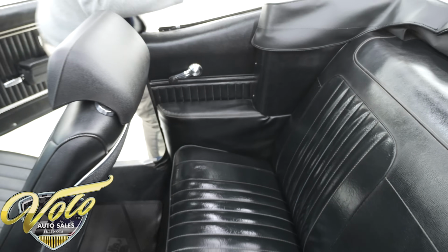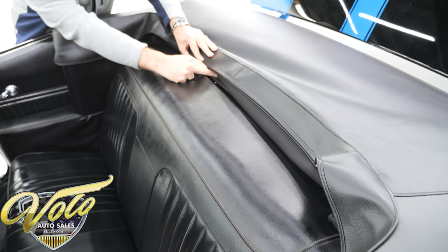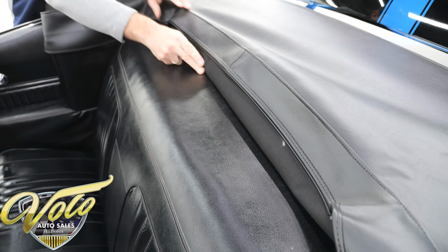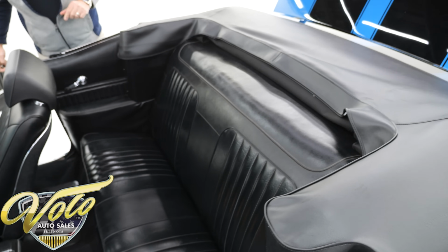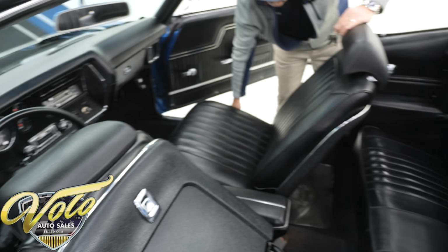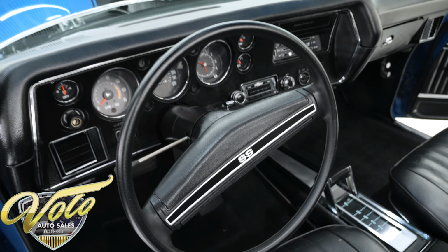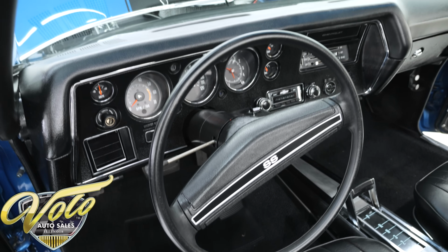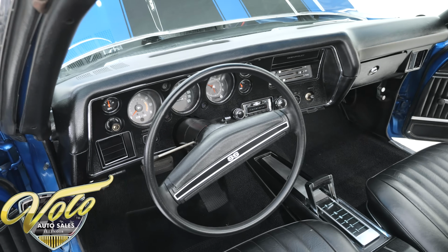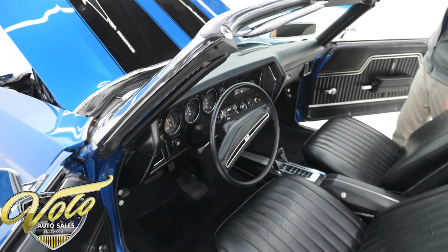Now this boot, actually, this bead slides into this track. So you just gotta slide it through there. It's something the photographer didn't do, but that would look much nicer. And then we got an SS steering wheel. It looks like a new mirror. Right, good original visors. So overall, very good.